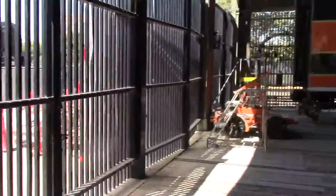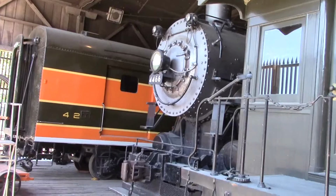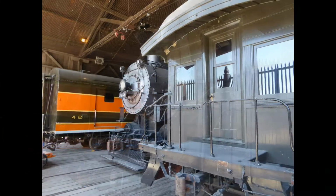At the south end of the station, Union Pacific 0-6-0 tender engine number 4466 was on display. This steam locomotive was built by the Lima Locomotive Works in 1920 and spent most of its life as a switcher in Cheyenne, Wyoming. It was also operational at the museum until 2001.